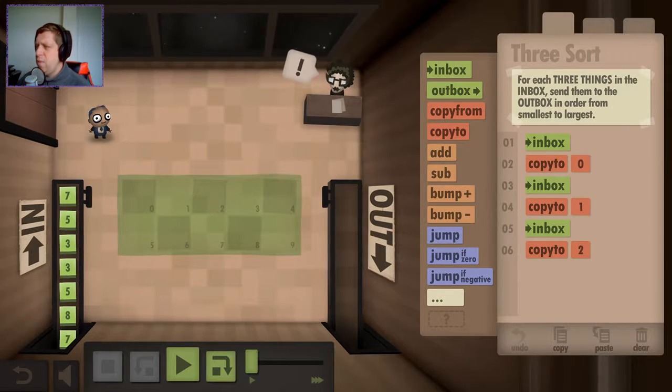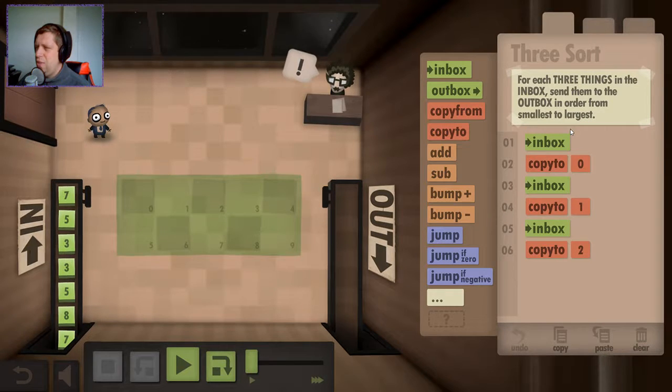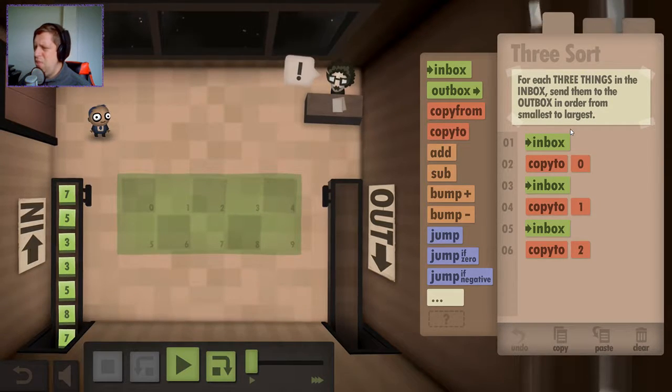For each 3 things in the inbox, send them to the outbox in order from smallest to largest. Didn't I always do this one?